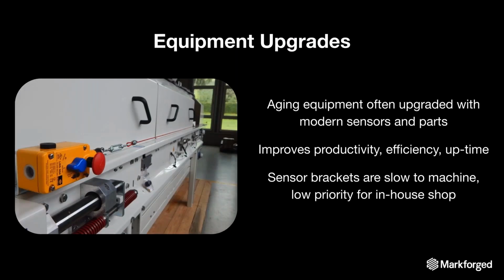There's often a lot of opportunity to print components which upgrade or repair aging machinery. So these could be brackets and mounts for sensors which monitor your processes. These could improve both the yield and efficiency. They can also be parts to mount modern safety equipment and keep older machines compliant with modern regulations.